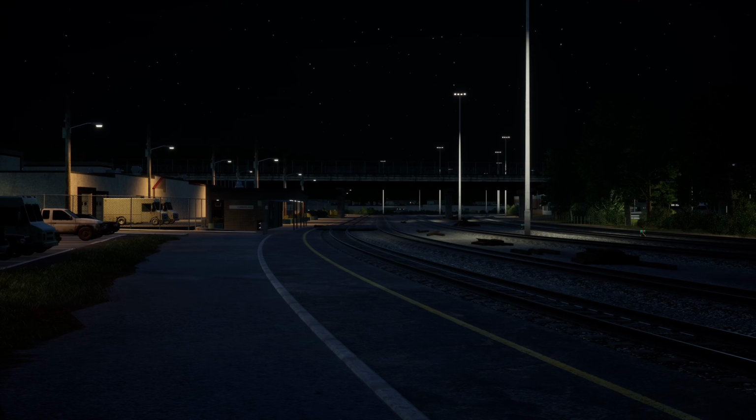We're back at the Cumberland Amtrak Depot. We will see the one final train here in Train Sim World 4. The Amtrak train number 29, the westbound Capital Limited train going from Washington, D.C. to Chicago.